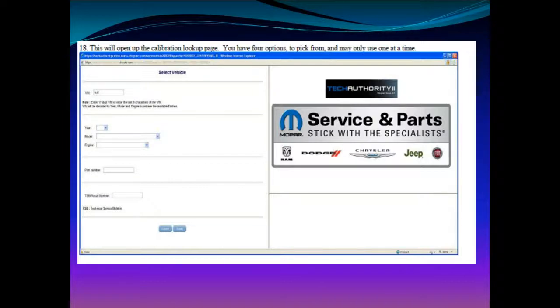There are 4 choices you have with the Chrysler system. You can do it based on VIN code, and this is by far the best way to do it. It keeps you from having errors. So VIN code is the way that I would recommend you do it. If you choose not to use the VIN code, then you can look it up by year, model, and engine. You can also look it up by part number. So obviously, if somebody has given you a part number for an updated calibration, you can physically look that up based on the part number.